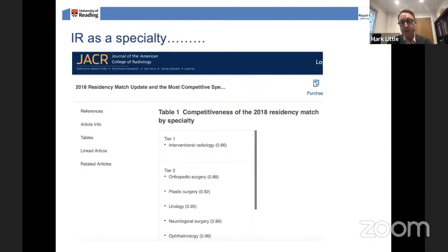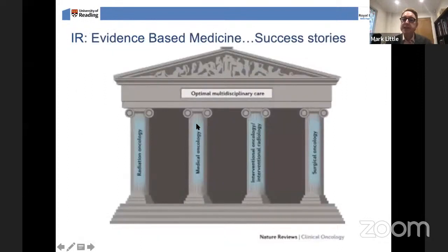It'll mean that we can do these global trials because we're set up. And it's all about building track record, getting grants, doing more research, getting more funding, and showing our worth to the medical fraternity, to the research community, and to our patients. And so that's why I think competition is important to think about. So let's look at some other success stories specific to research within IR.